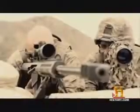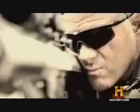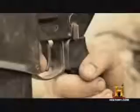Reichert's spotter gives him last-minute adjustments for the shot. It's really crucial to ensure the communications flowing back and forth are accurate and you're actually making the changes to the scope. Tactical breathing steadies Reichert's aim. He fires. Round landed exactly where we wanted it to.